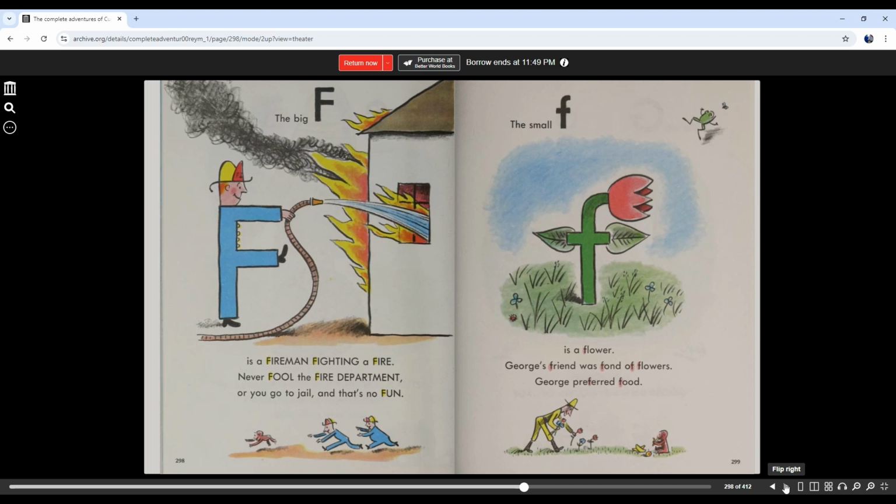And the big F is a fireman fighting a fire. Never fool the fire department, or you go to jail, and that's no fun. And the small f is a flower. George's friend was fond of flowers. George preferred food.